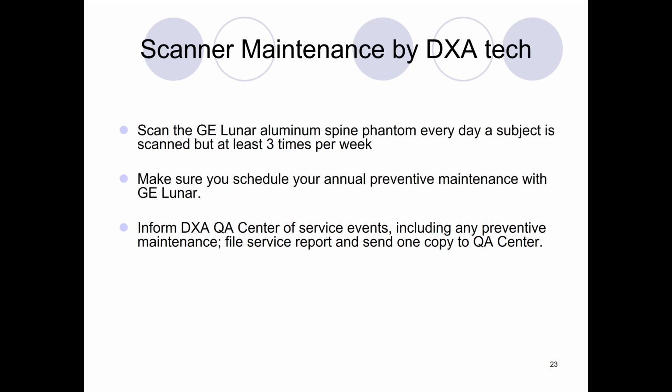And then make sure you schedule your annual preventive maintenance with GE Lunar. If there were any services done on your scanner, such as a preventive maintenance, send us a copy of that service report.